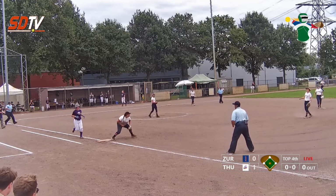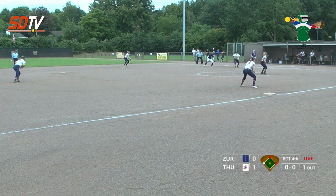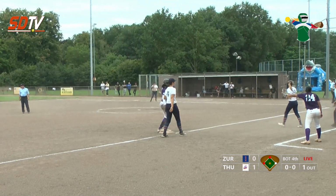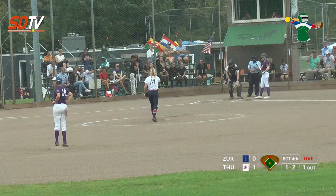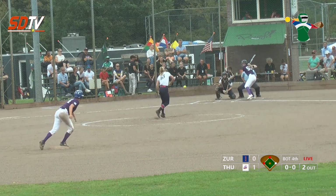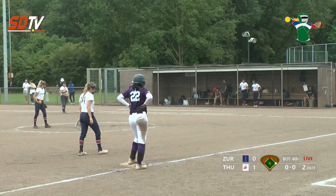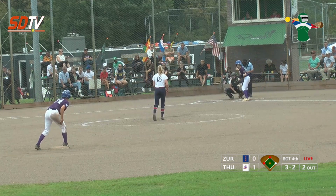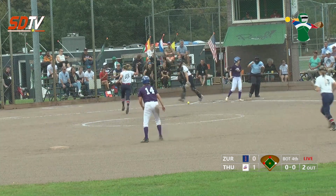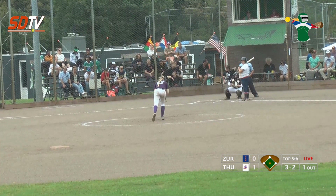And number 32, out on first base. It's short, not a shortstop. It's left fielder. Number 14. The director of SDTV is awake now. And it's a catch of the first baseman. Called out. And in Dutch is that geen idee.